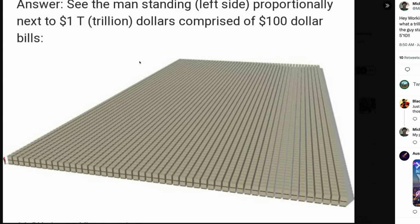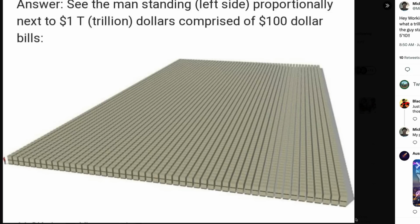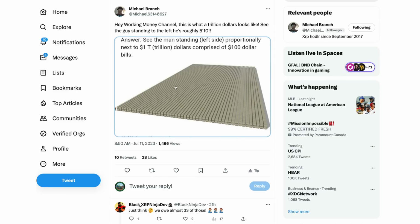So this is only $1 trillion comprised of $100 bills. To just give you guys some context here, $100 bills stacked up. This man right here in the corner is standing 5'10", and this is what $1 trillion looks like with $100 bills. These are not ones or fives or tens or 20s, $100 bills. So a great visual representation here. Wanted to thank Michael just for adding to that point that I made in that video yesterday.